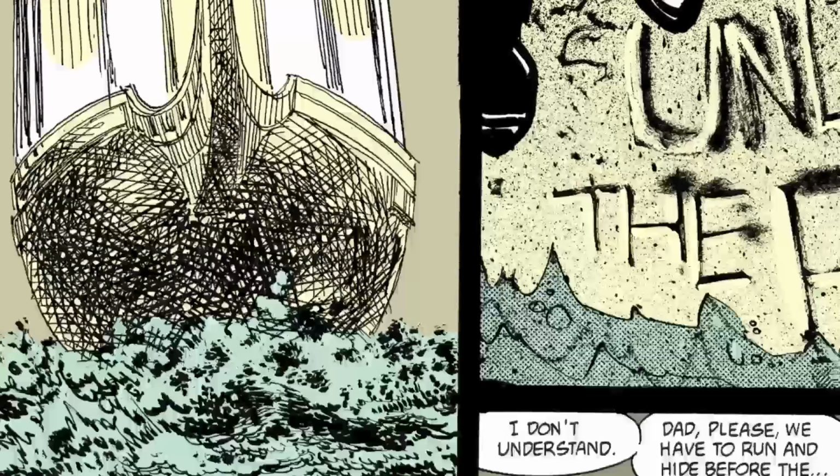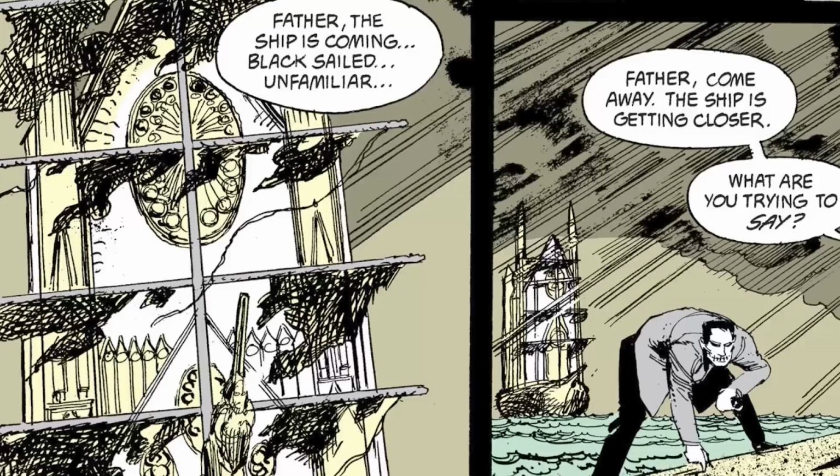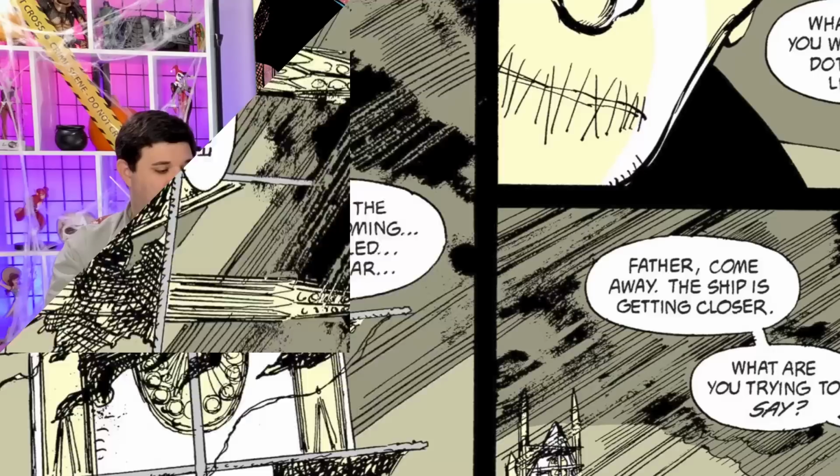And there is literally a boat with a cathedral coming out of the top of it. It's a really dope image. That is dope. And Batman is Batman now, standing on a beach, and his father's there with the sewn mouth. And he's like, Dad, we have to get off the beach. There's a boat. It's going to crash into us. And as he's yelling, he becomes a child dressed as Batman.